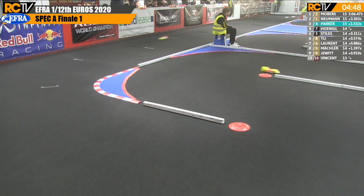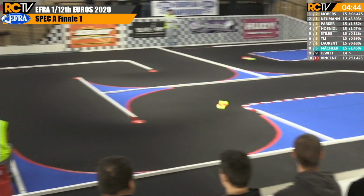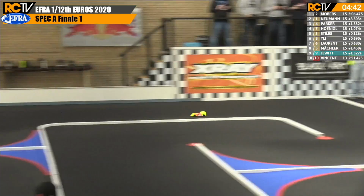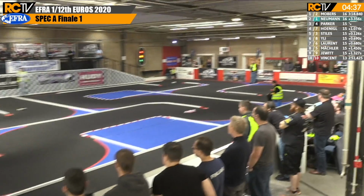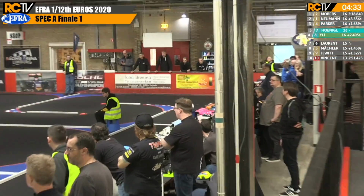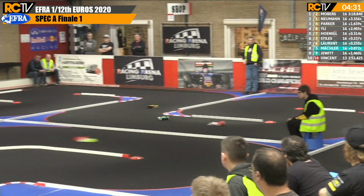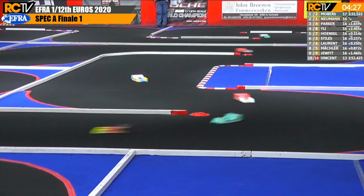Neumann running in 2nd. We're running with him at the moment. There's a really good battle going on out there between, let's have a look, that's Vesser. Let's see if we can pick that up. Just coming out onto the main straight now, because this is a battle between, who's that? Vesser in 4th, Hoopoe in 5th, Stiles in 6th, Laurent in 7th.